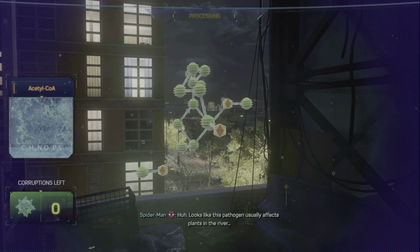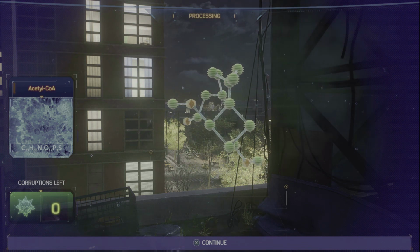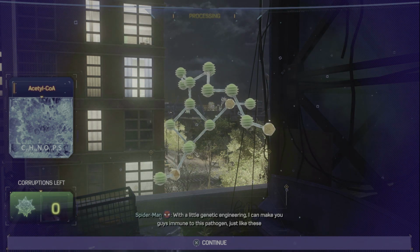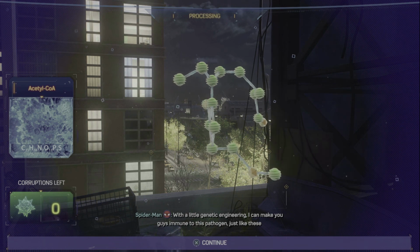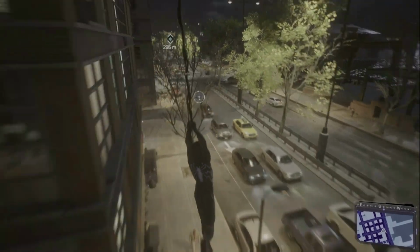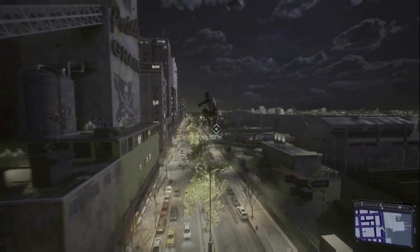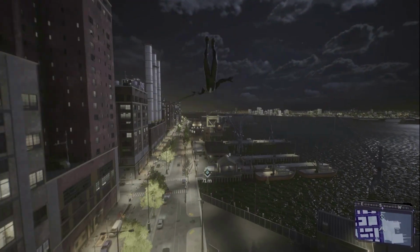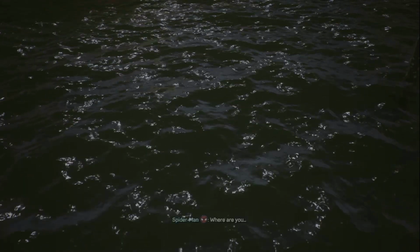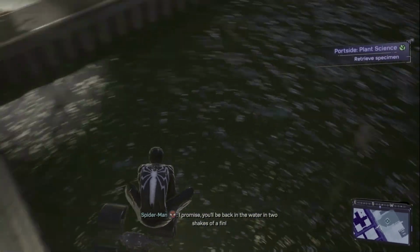Looks like this pathogen usually affects plants in the river. But fish are immune to it. I think I just found our cure. Let's splice some genes. With a little genetic engineering, I can make you guys immune to this pathogen, just like these fish. Now I just need to get a cooperative sample. Here, fishy. Where are you? I promise you'll be back in the water in two shakes of a fin.